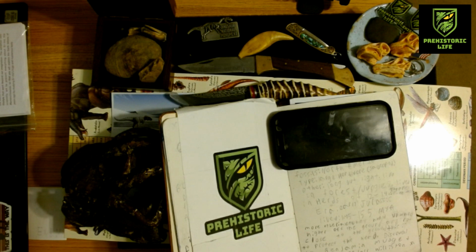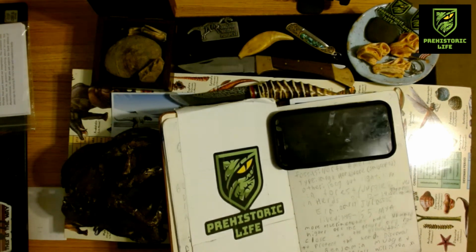Marsh paid special note of the two long bone growths on the underside of the caudal, the tail vertebrae, and coined the name Diplodocus longus, or long double beam. However, the vertebrae of Diplodocus are now known to not be unique in this genus, and can be found in many other species in the sauropod group, like the genus of Diplodocus, if that makes sense.